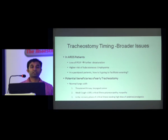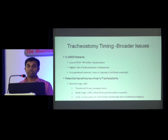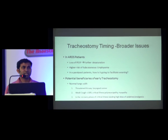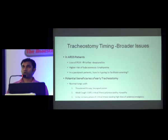Then same thing with patients in ARDS. Don't try to rush to do a tracheostomy in a patient with ARDS when they're on high PEEP. There's an increased risk of derecruitment, desaturations, it's much more difficult to operate on them, and you will get extensive subcutaneous emphysema, and it doesn't make any sense. You're attempting to leave these patients paralyzed, deeply sedated, so what are you going to gain by doing a surgical procedure?